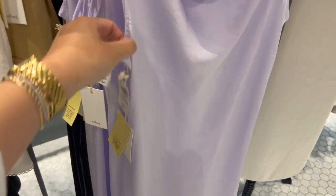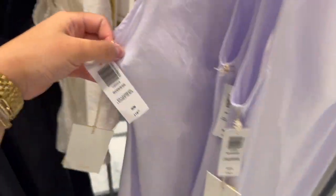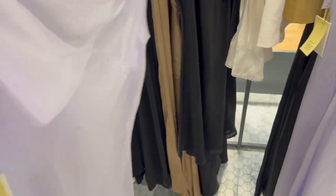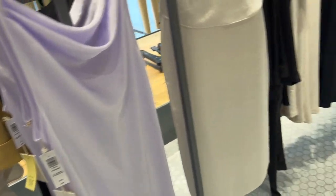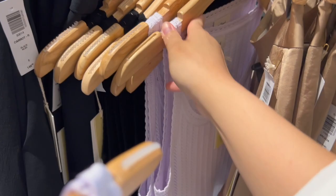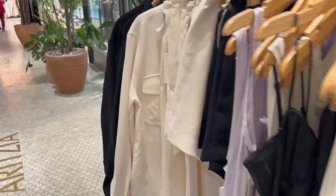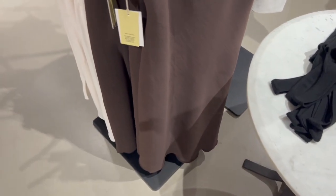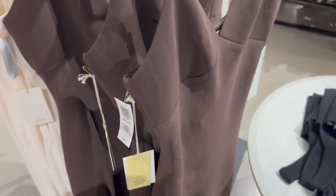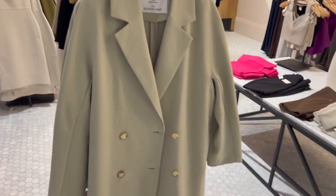I think I have to try this on. Let's see. But does it wrinkle is the question. It might wrinkle. It's very light lilac. I'm not sure if it will translate well on camera, but it's the icy lilac color. This dress is cute too, but I wouldn't wear this for the summer. Rich mocha brown and antiquity. Very, very cute. I love this slouch coat.